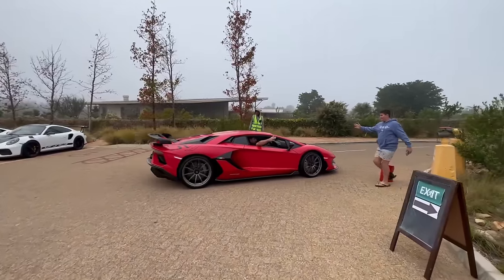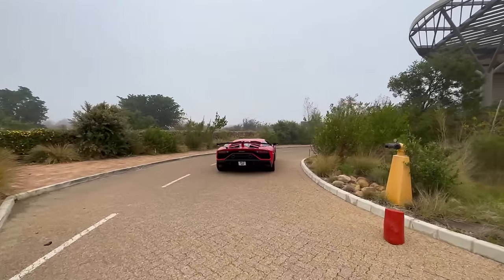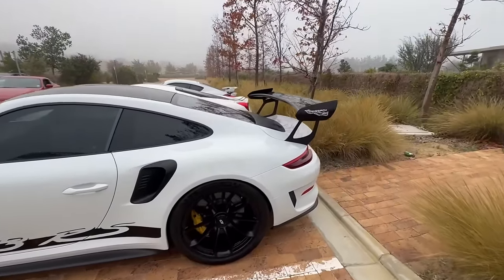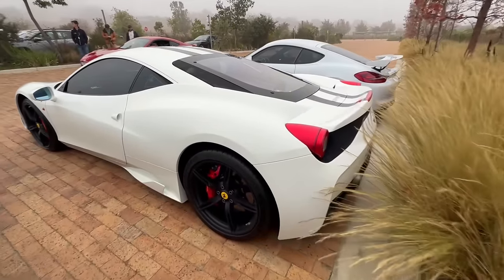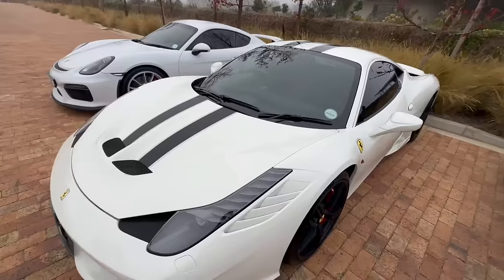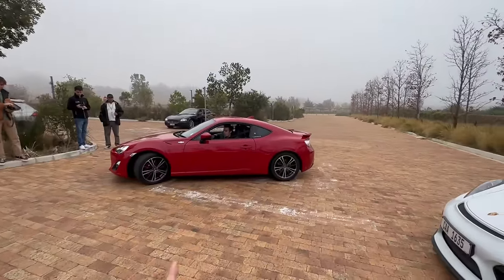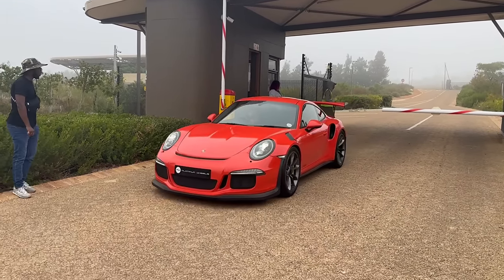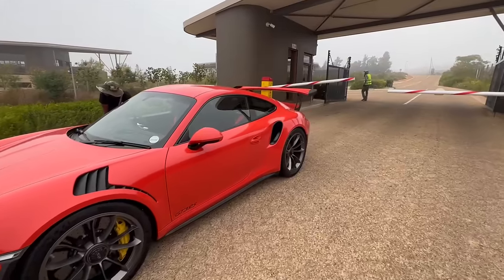Oh, it's so good to see this SVJ again. I mean, look at that color. And then we've also got a couple cars over here. We've got this 991.2 GT3 RS. Just next to that, we've got a beautiful Speciale. I absolutely love this spec. Such a nice car. Look at that. Oh, love that car. And we've also got a GT4 over there, and we've got Mr. Roadway South pulling up as well. We've also got this GT3 RS finished in lava orange coming through over here. Haven't seen one of these in such a long time.